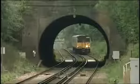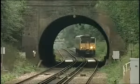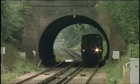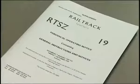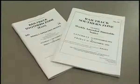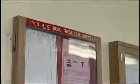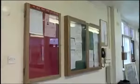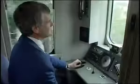In addition to your own observations, warning of low adhesion is given in various publications. The rail track sectional appendix gives details of known locations where low adhesion hazards can be expected. These hazard warnings are updated in the periodical and weekly operating notices. When you attend for duty, read the late notices carefully. Look for details of expected low adhesion conditions on that day.